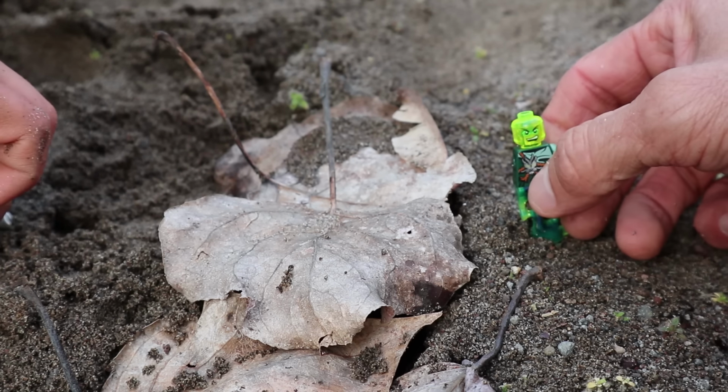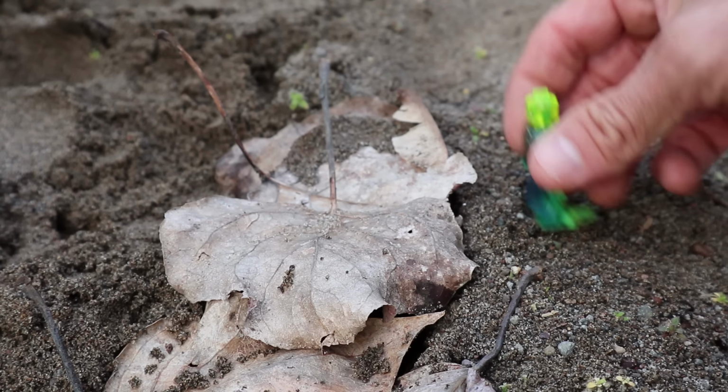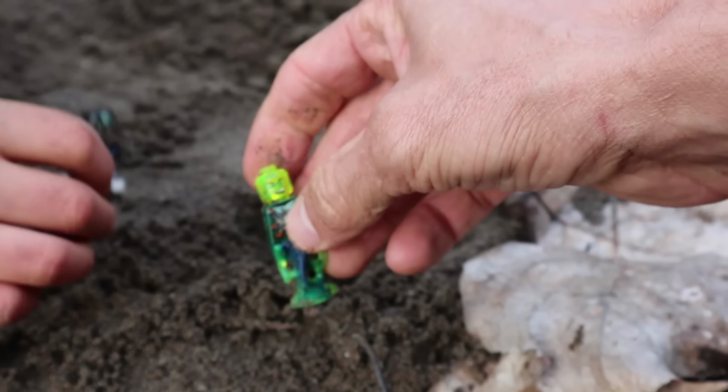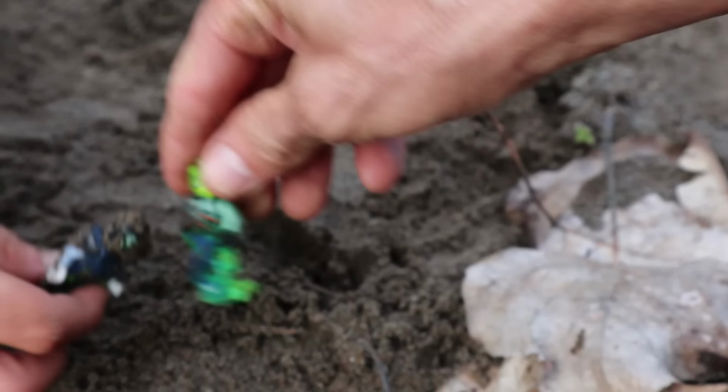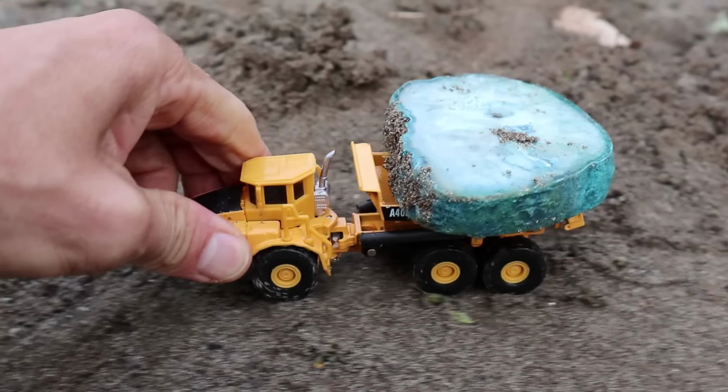No, I'm sinking in quicksand. Get out of that quicksand, stop messing around. We got some treasure to capture. Come on, get out of there. All right, come on, let's go hide so the dump truck doesn't see us. We'll hide behind here and wait for the dump truck. Man, this thing is heavy.